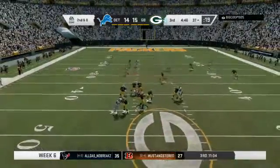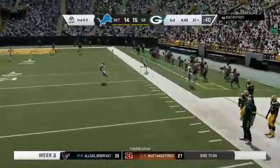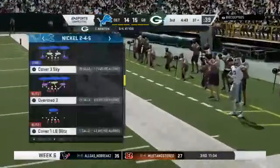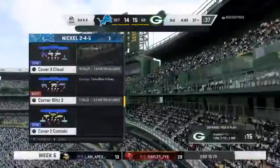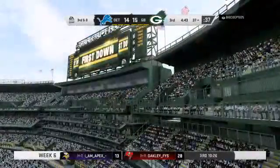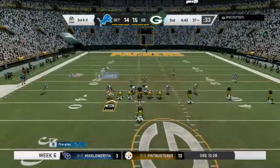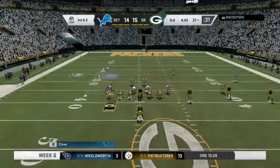Here's Newton. Flushed to his right. And this is incomplete. No grounding call there. He had a receiver near the right sideline. It was pretty clear there. He just needed to get rid of that one. And he did have a receiver in the area, but initially my view was obstructed, and I thought that was going to be grounding, but clearly the correct call made, and that is no call.